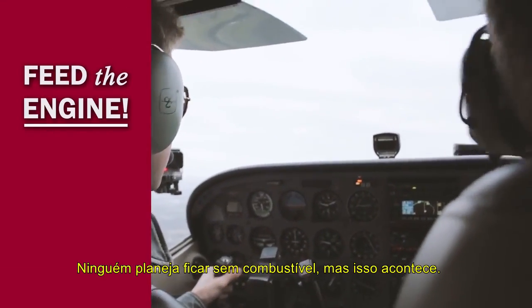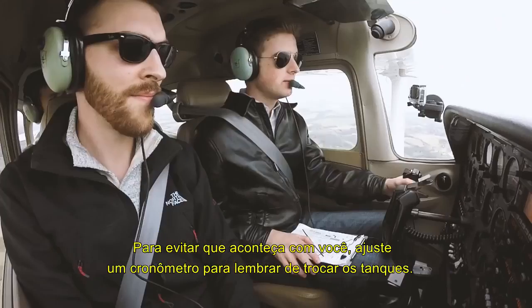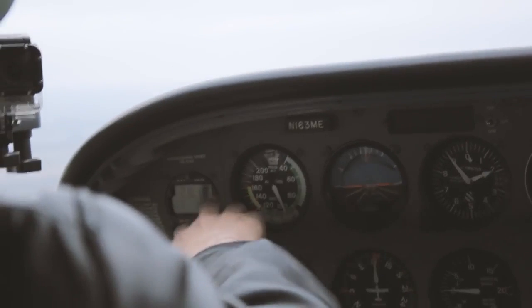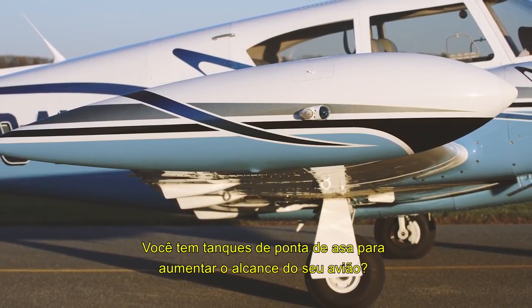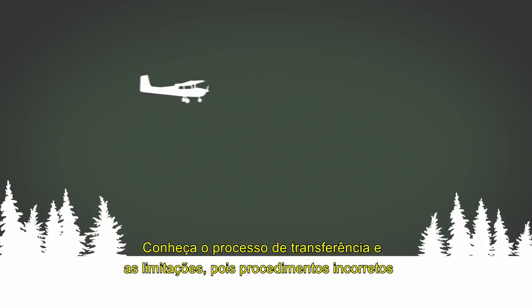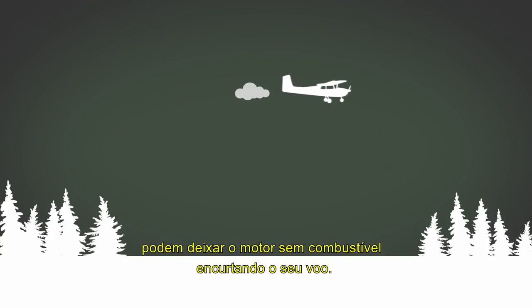No one plans to run out of fuel, but it happens. To make sure it doesn't happen to you, set a timer to switch fuel tanks as planned. Got tip tanks for an in-flight fill-up to extend your range? Know the transfer process and limitations, because botched procedures can starve engines of fuel and cut your flight short.